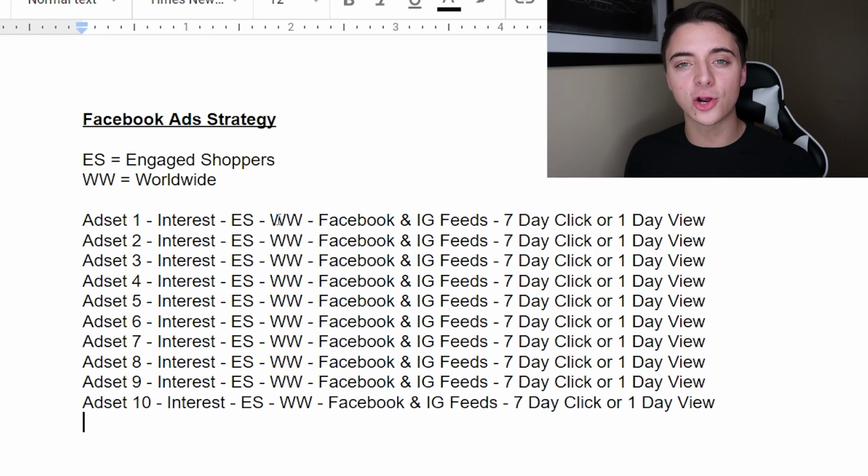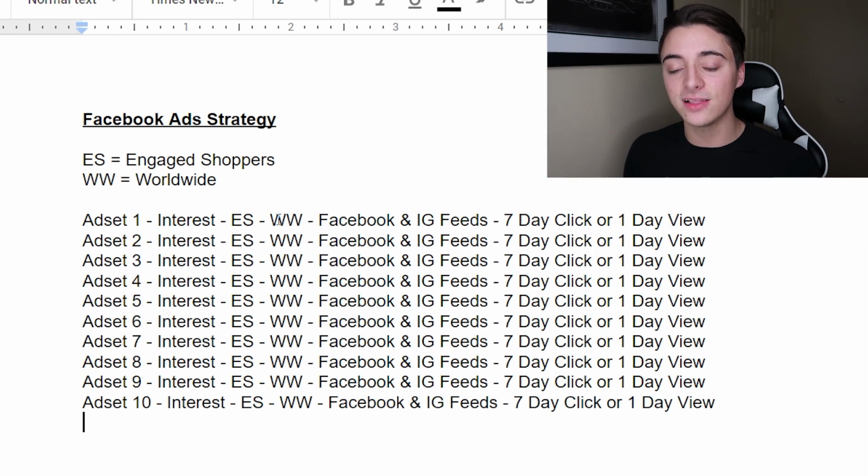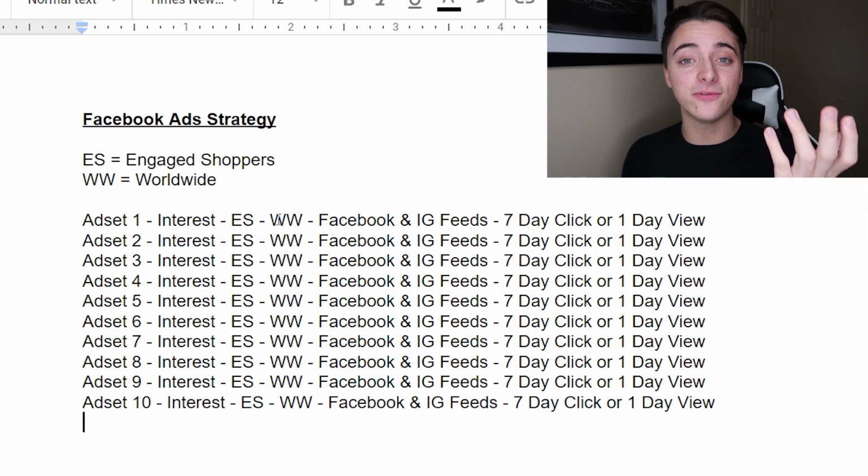And then 7-day click or 1-day view, it's kind of controversial. A lot of people do 1-day click, but I've tested it myself, and 7-day click, 1-day view is much more profitable for me. If you have the budget, test both, but if you don't know where to start, just do 7-day click, 1-day view.